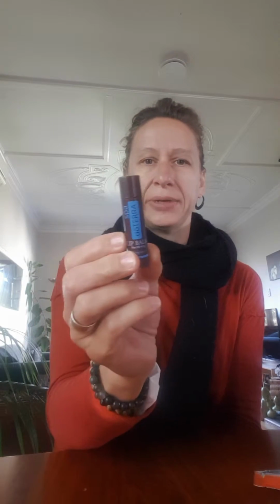I use the Balance deodorant, which is really nice and natural as well. It's non-toxic, so it doesn't have any dodgy stuff in it, and I find it works really well. My lip balm, I might have some now because I have forgotten to put that on this morning. So these are all things that are on my bathroom shelf.